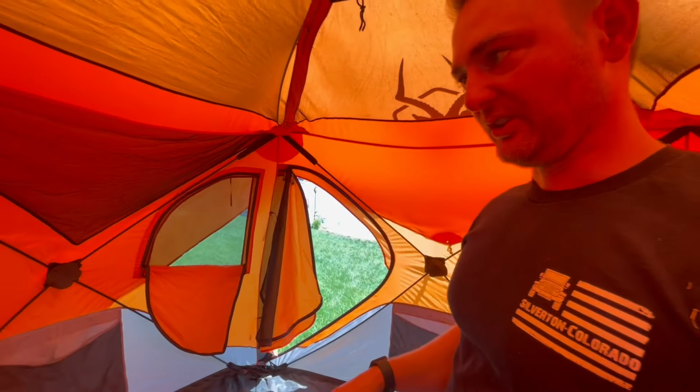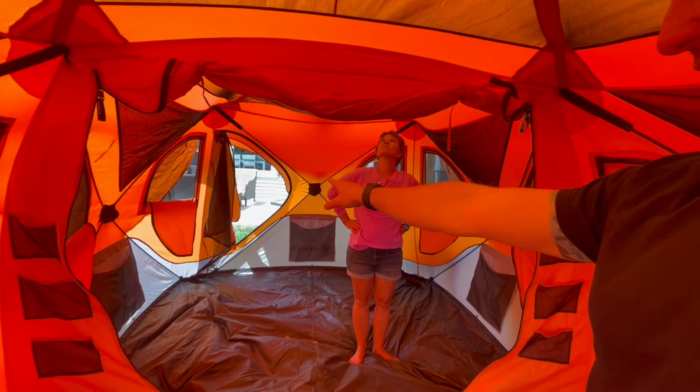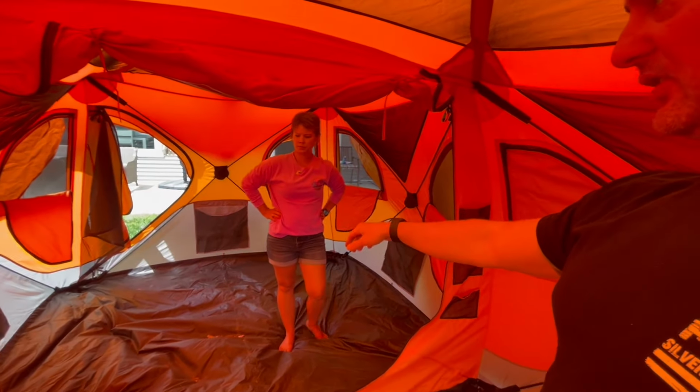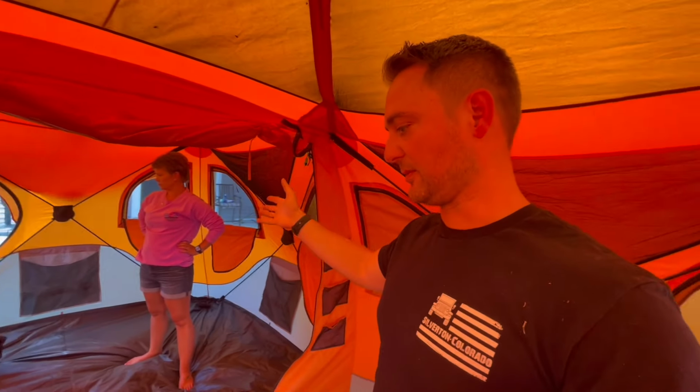There's 2 openings to the tent. This is the one on this side. And then you have the other opening over on the other side. So, I mean, it is a lot of space. You can divide it if you guys want. It does zip down and it divides it into 2 separate tents. We usually just keep it open.